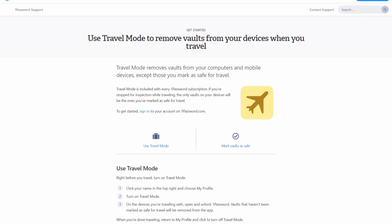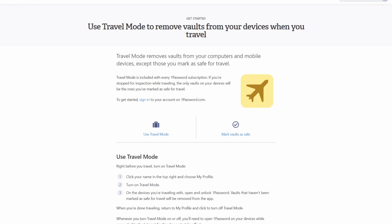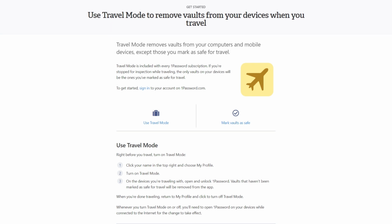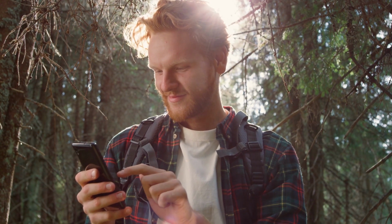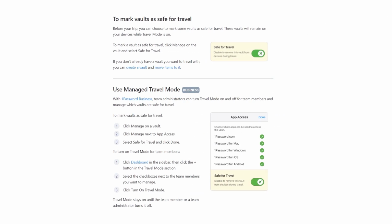If you would like to hide sensitive data when traveling or crossing borders, it would do you a lot of good to have this feature handy. It helps you conveniently conceal your important data, like your company's social media logins or encryption keys. Of course, these are just examples, as the types of data you can hide are unlimited. When you turn on travel mode on your account, you are allowed to mark certain pictures as safe for travel. Pictures marked for this will remain visible on your device, while others will stay hidden.